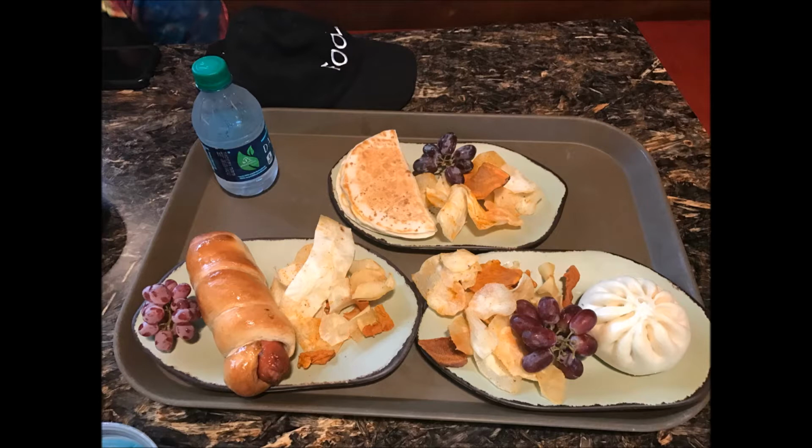Now, all three of the kid meals come with a side of what's basically Terra chips. They're called vegetable chips, but if you go to the supermarket, you see those Terra chips. That's essentially what it is. It's basically fried cassava, sweet potato, I don't know what all is in those Terra chips, but they're very earthy chips, and a side of grapes. The default drink is a bottle of water, but you can also get milk, or a small cup for soda.